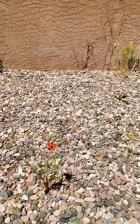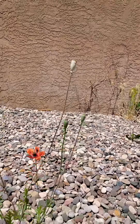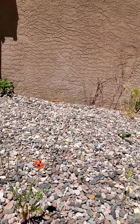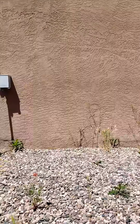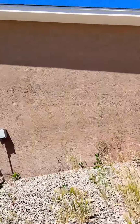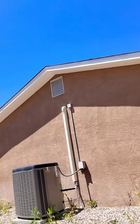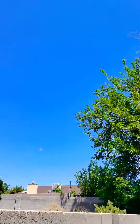Right here, this one's real common. If you like these orange flowers, you'll see them all across the roads here. These are poppies. These are actually long-headed poppies. You'll see them all over. We'll call them New Mexican poppies. Either way, poppies that are all over the streets here in New Mexico.